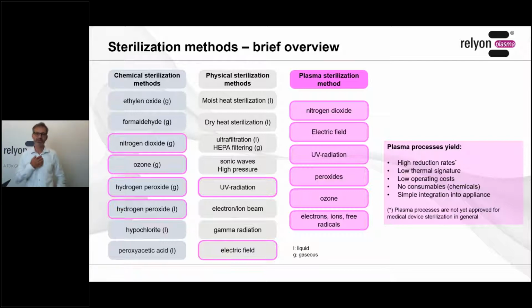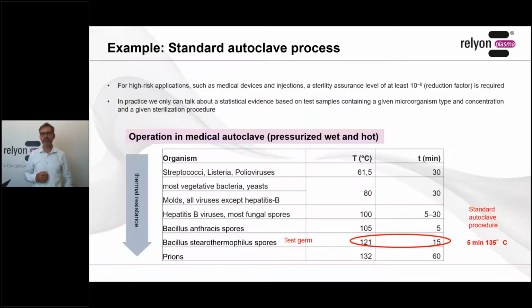Now I show the next one, and I just pick out the example that is most familiar to all that work in the lab and have seen the process. That's the standard autoclave process. For high-risk application, we use this process, and we need to have an assurance level of at least 10 to the -6. So statistically, only 1 of 1 million of the pathogens has to survive.